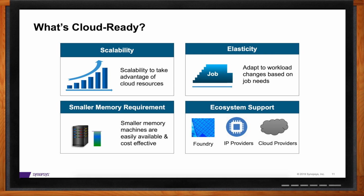Scalability is another one, right? You don't really think about going to the cloud if you run 12 CPUs. But if you need 256, 512, 1024 CPUs, cloud is perfect. Smaller memory requirement, we talked about that a few slides before. That's pretty interesting because the bigger the machine, the more expensive it is in the cloud. Meaning it's better to have 10 machines of 128 CPUs than one big machine of 1 terabyte of memory because it's cheaper. So if you can accommodate a smaller memory requirement, that's also a big advantage for the cloud.